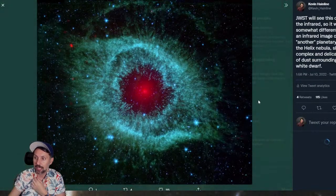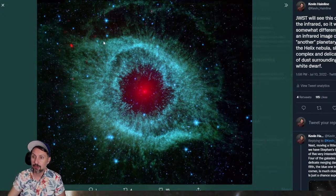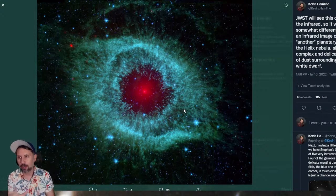Here's a planetary nebula in the infrared from the Spitzer Space Telescope, which has this crazy wild hypercolor, and you can see, look at all of the complexity. It's like looking at the human eye. It's really ridiculous. So I'm expecting something like this at way better resolution.